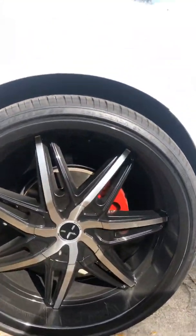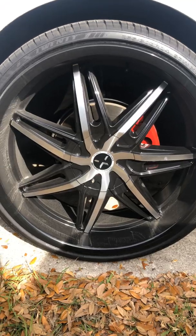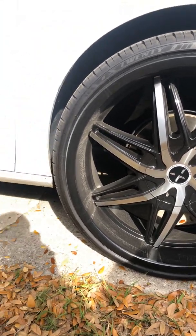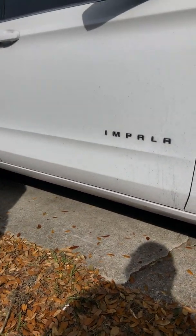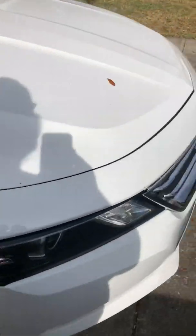Red calipers, 24s, Impala. Got some big plans for this. Some big plans for this.